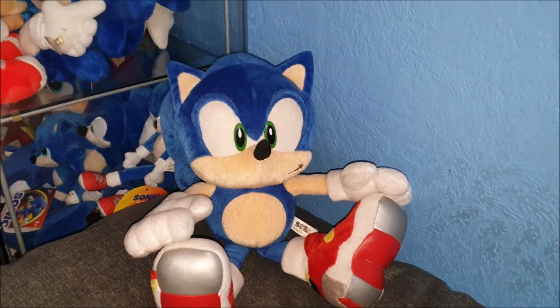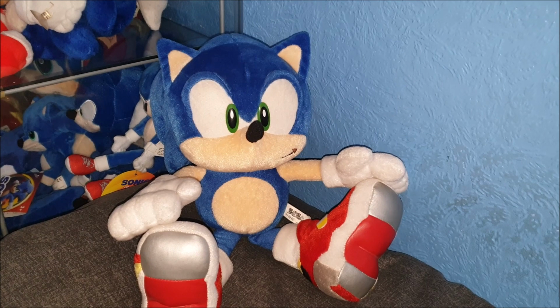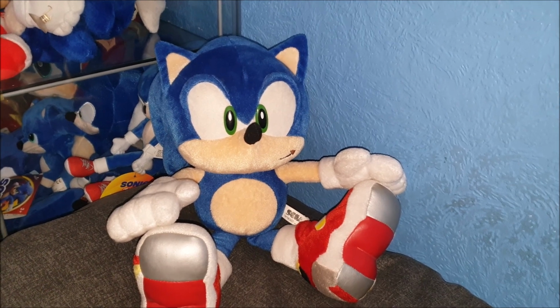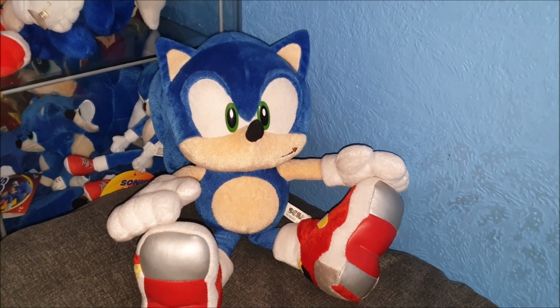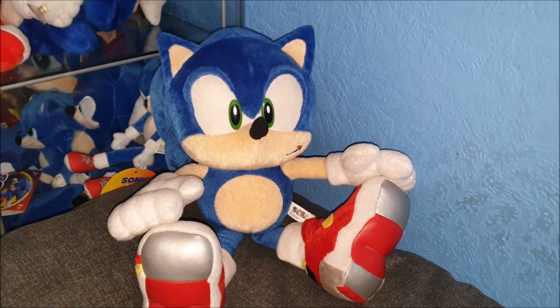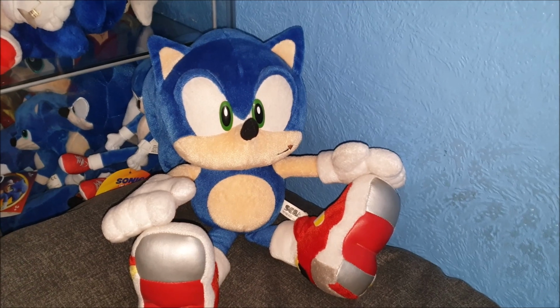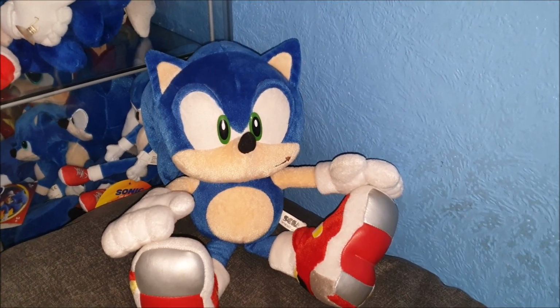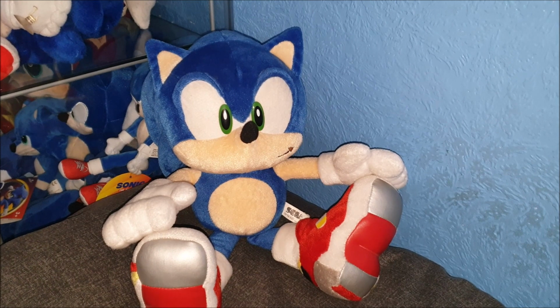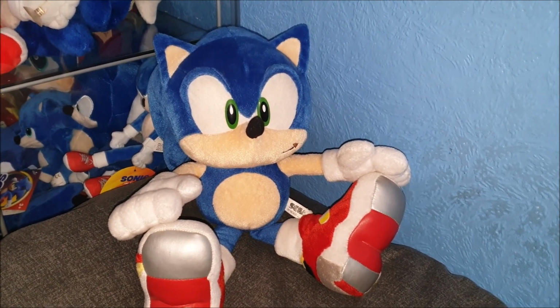And shortly after that, I managed to get the Super Sonic Plush, which sadly is no longer in my collection. But like I said, it's being looked after now, so I've got no worries with that. And yeah, that is how I managed to obtain him. I've had him now for roughly nearly 3 years. We'll be coming up to 3 years when it comes to November. So yeah, I purchased him in 2018 on eBay, and I haven't regretted it since.